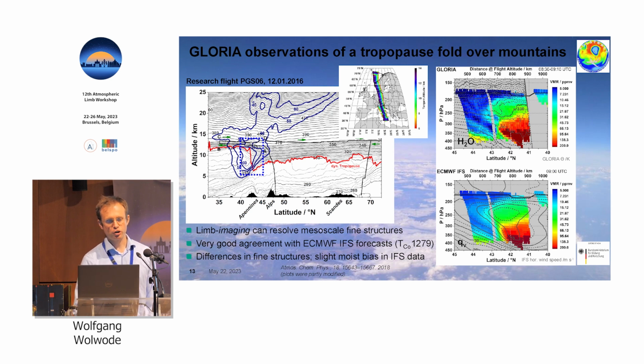Now I would like to show you a case study on observations of the mesoscale fine structure of a tropopause fold over mountains. This flight was done above Europe. Here you can see a meridional cross-section of IFS data across Europe. Here we had a tropopause fold. You can see the dynamical tropopause in red, and this tropopause fold was located at the polar front jet stream. Into this region we took a closer look with the Gloria observation, which you can see here on the right, in the upper right.